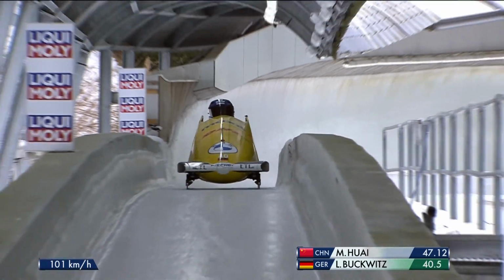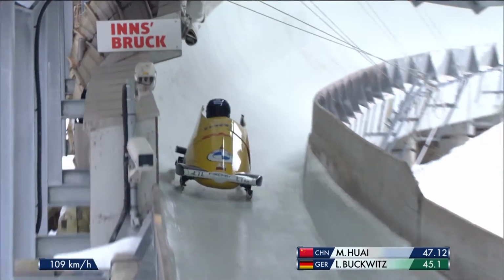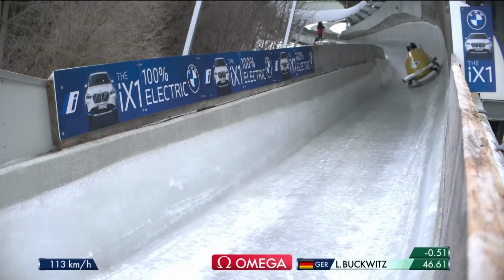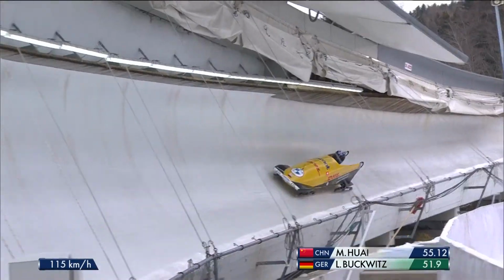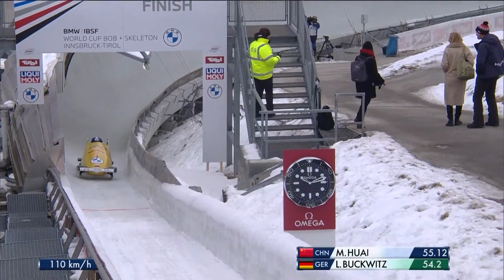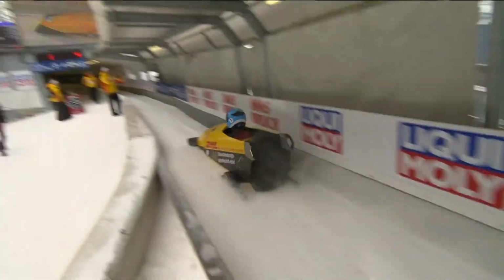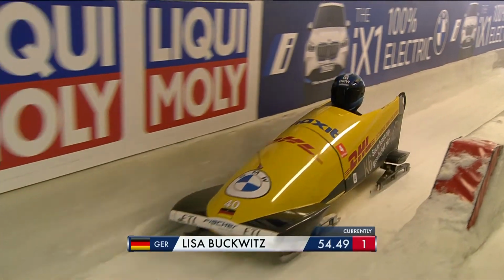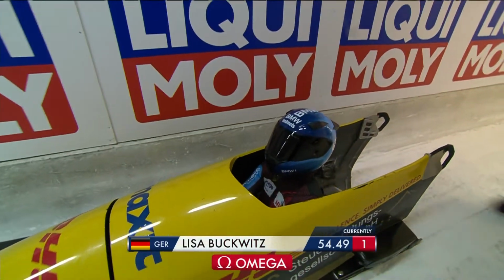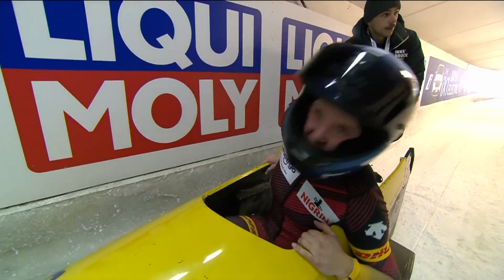Good speed from Lisa Buchwitz, from 2/10 up at the start to 4,300s advantage at the moment. This is a smooth-looking line for somebody who has been driving in between World Cup and Olympic break starts. A 54.49 track record. She really is a very impressive driver indeed, and goes quicker than anybody has managed on this track so far. I don't mean today, I mean so far.